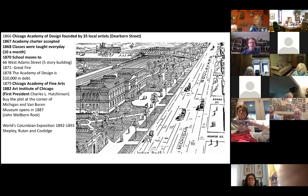In 1867, their Academy of Art statute was formally accepted. And by 1868, classes were taught every single day. You would have to pay a whopping fee of $10 a month in order to attend classes. And in 1870, because of the amount of people influxing into the school and its popularity, the school actually moved to West Adams Street and into a five-story building.